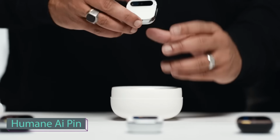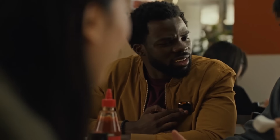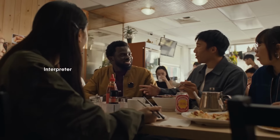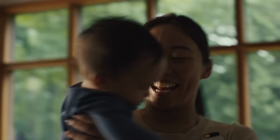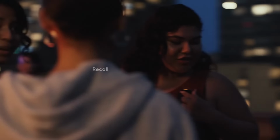Meet AI Pin, a gadget nicknamed the smartphone killer by some publications. Humane, a company founded by former Apple employees, has created the AI Pin, gaining attention for its unique features compared to a standard iPhone. Weighing just 50 grams, the AI Pin is equipped with an 8-core processor, camera, microphone, motion sensors, and a laser projector.